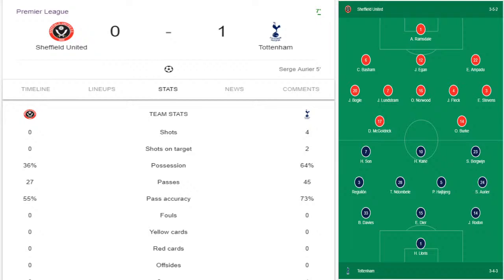Sheffield United with the ball on the right-hand side, but Tottenham nipping in with possession, and they're looking very positive and punchy going forwards. Sheffield United have just got to ride out this early storm. Tottenham, though, already with the advantage after 4.5 minutes. Goal from Serge Aurier for a corner kick floated in from Son. Ball just trickles out of play on the right hand side for Sheffield United. They have a throw in midway through the Tottenham half.